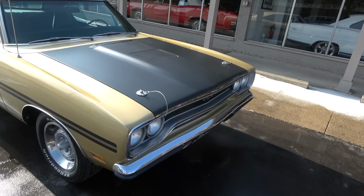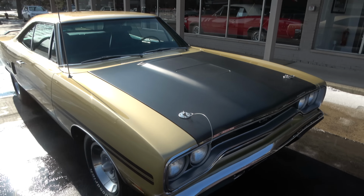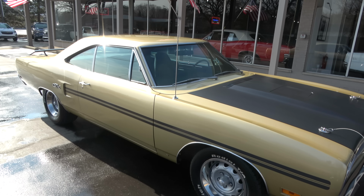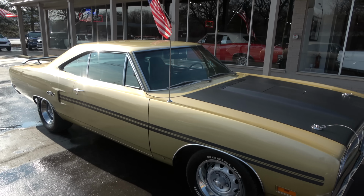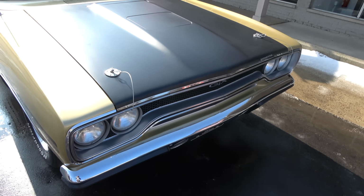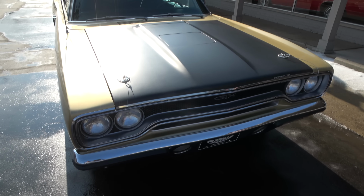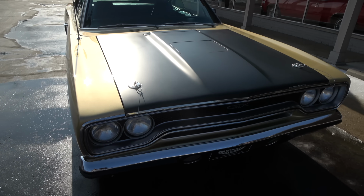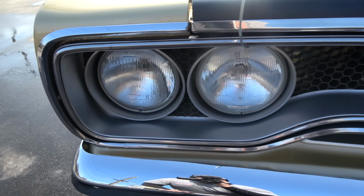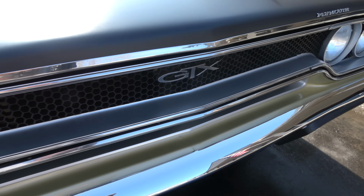You can see they did the blacked out hood treatment. It's got the black side stripes, 15-inch Rallyes with BF Goodrich Radial TAs all the way around. Killer car, hits the road good. We actually got the sun to pop up, which if we'd waited a little bit, we could run it down the road, but I've got 3 of these cars lined up that I'm trying to get videos done on today before the ice and snow come back.